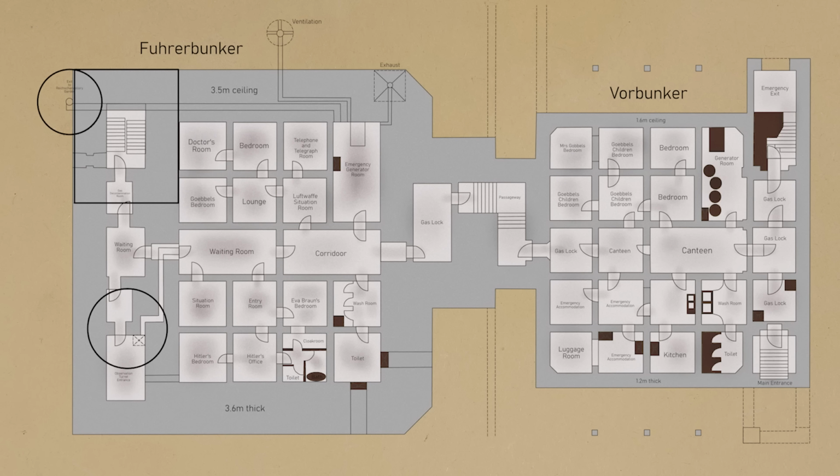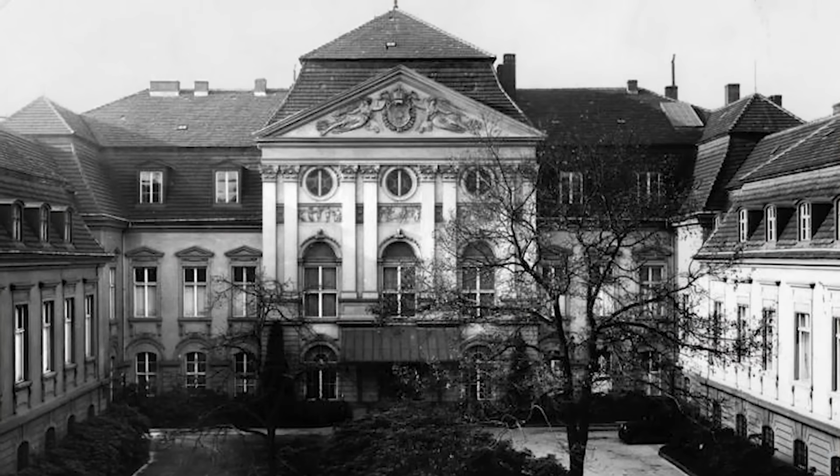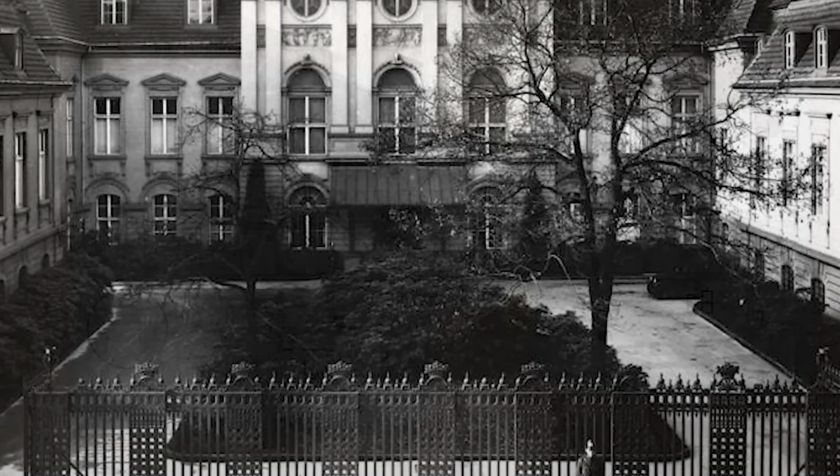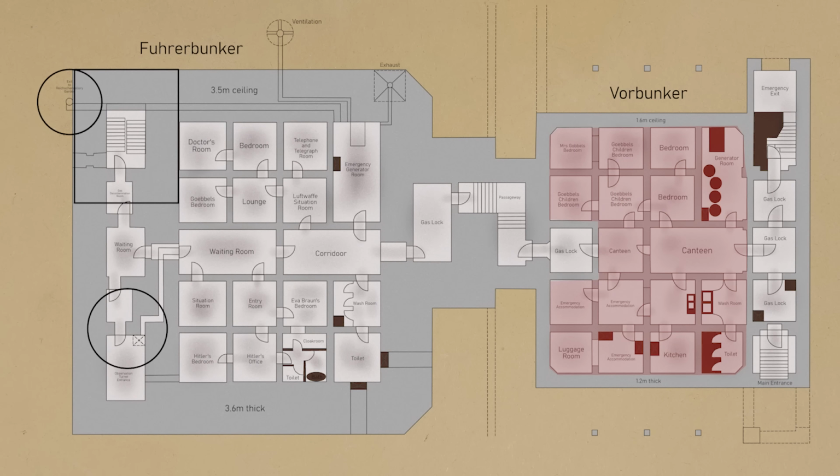Now, we know from records that the Vorbunker pre-existed the Führerbunker and was used as an air raid shelter until 1943. It was located directly beneath the old Reichschancellery in the heart of Berlin's government quarter and made up around 16 small cell-like rooms which included storage for luggage, provisions, a generator, toilets, a canteen and several small accommodation rooms which would be taken over by the Goebbels family in late April.